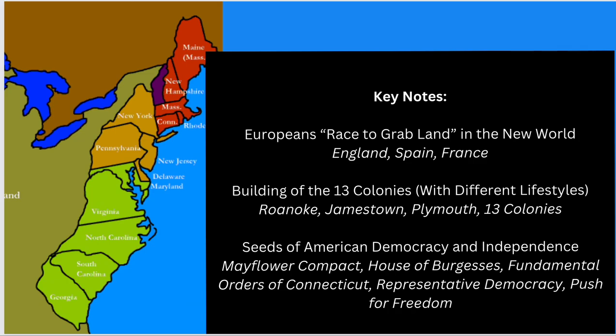We also see the seeds, the early versions of American democracy and the early versions of our independence thoughts being formed. The Mayflower Compact, the House of Burgesses, early governments where people had a say and people could vote. Fundamental Orders of Connecticut, the first written constitution. We see representative democracy, and we see a push for freedom coming from the Enlightenment and from the Great Awakening.